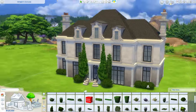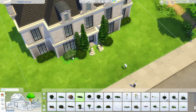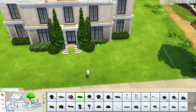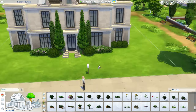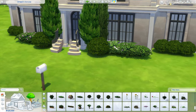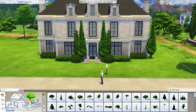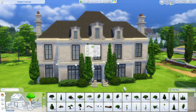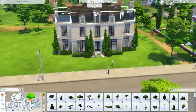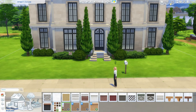And props to me for doing some landscaping right away before I get into furnishing the interior. I don't normally do landscaping right away because it terrifies me. It really does do so much for a house in terms of curb appeal, but I find it so boring and tedious, which is ironic because I love landscaping in real life and I'm big on plants and creating succulent arrangements in real life. I think a lot of it has to do with the fact that I only have the base game and I'm just bored of looking at these same plants all the time.